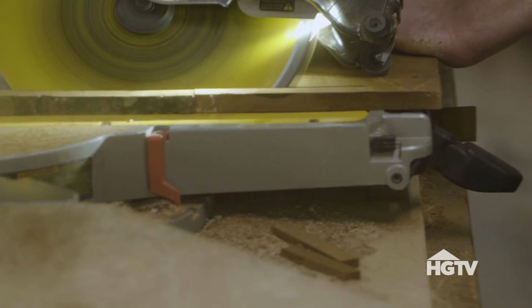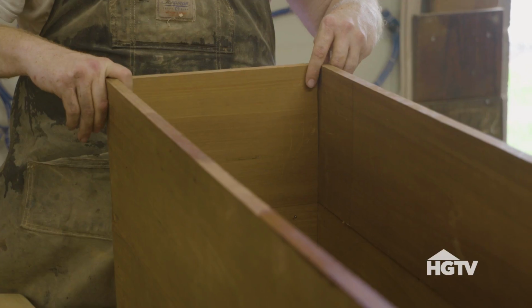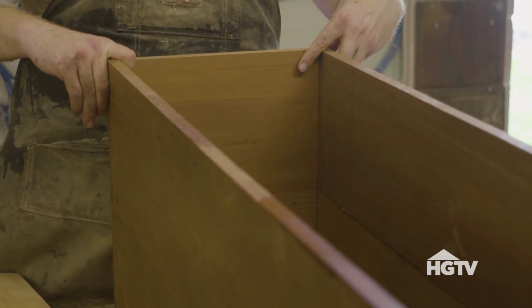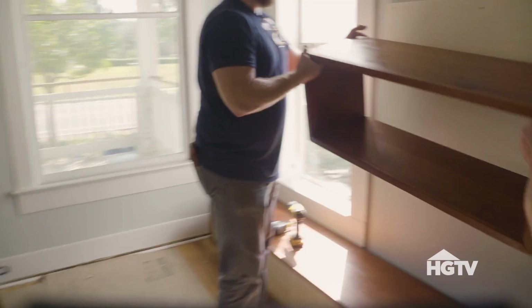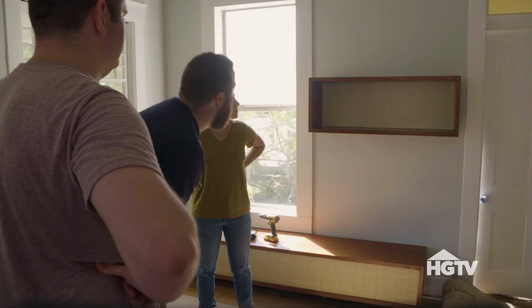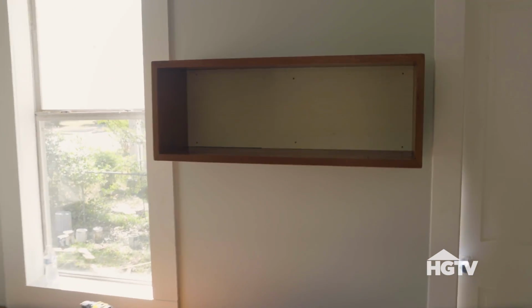We're gonna build this big long bench that has a cane panel on the front, so the speakers could live inside the bench. Their record player would sit on top, and then build a shelf that matches it. That's just a free-floating box on the wall for their records, because they have a big collection of records. Did such a good job. Love it. It's like a very traditional house, but for modern living. Yeah, exactly.